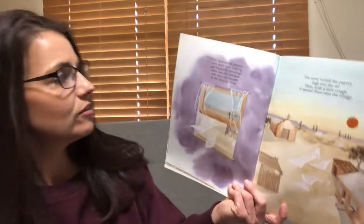I'm thinking that before this she had been working, she just finished her homework, and that there was a fussy wind outside, which would be a strong wind, and her window was open. So I'm going to make a prediction or some inferencing to say that something must go wrong with that homework, I'm wondering. I bet. Let's find out.